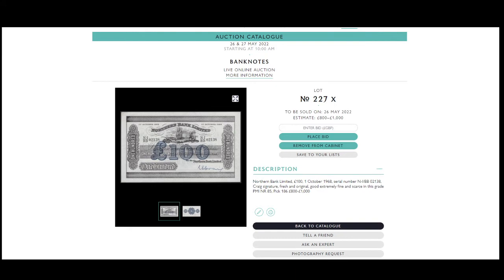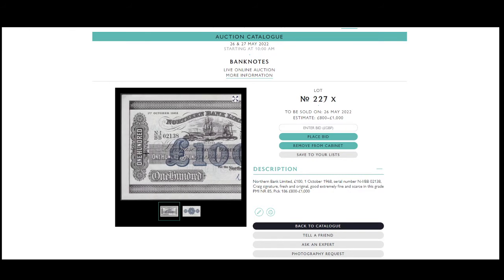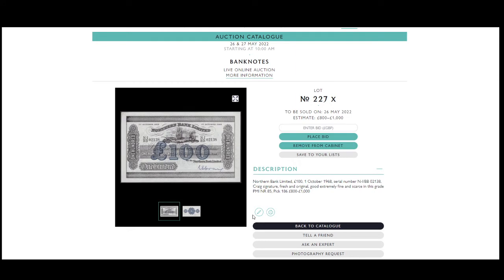Here, this one will have a bit of everything, but I just want to showcase some of the banknotes that you could bid on, and these are some of the nicest ones. We'll start with Northern Ireland, something that we don't talk about so often. This is actually a very, very nice banknote. It's in extremely, extremely fine. £100. Pick is 186.